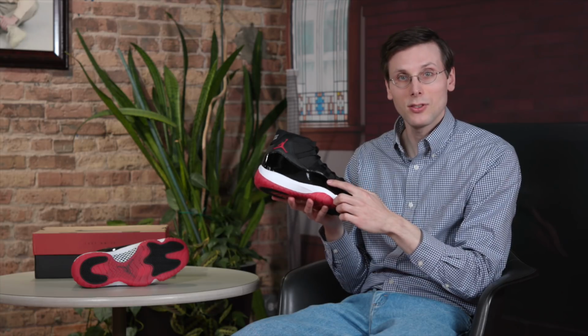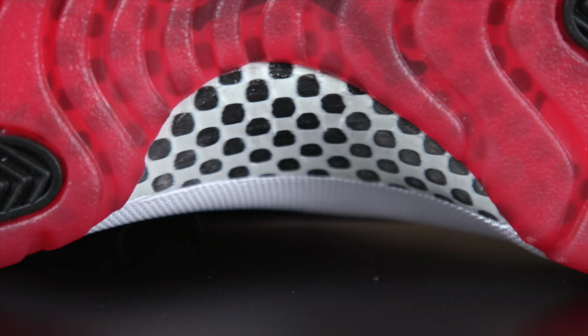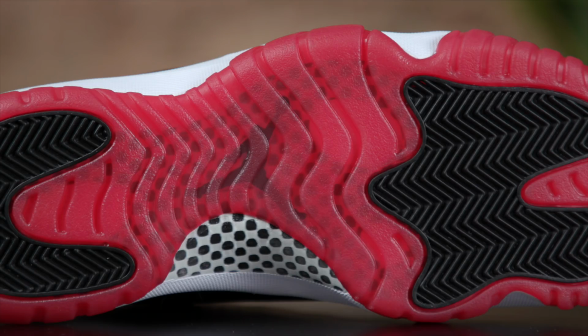For a lot of people, the first thing you think about with this shoe is the patent leather, but for me, it's always been this sole. The carbon fiber plate looks like a chessboard, and it just kind of tucks under the sole so that you can still make out those details. It is a work of art down here.